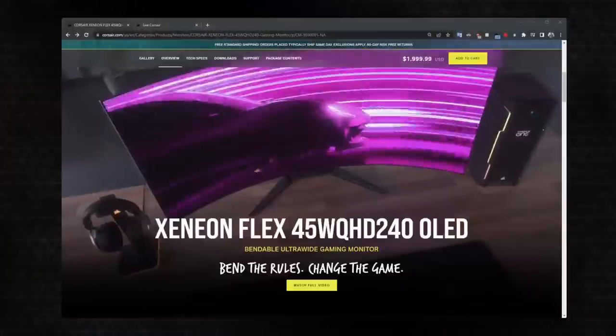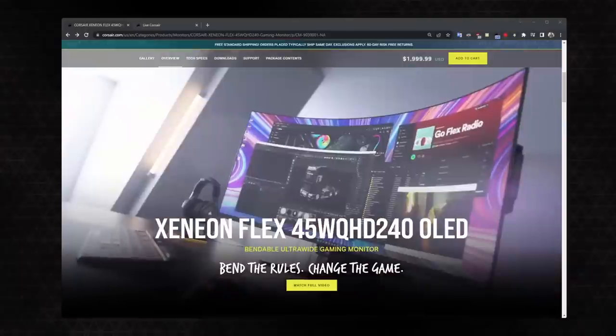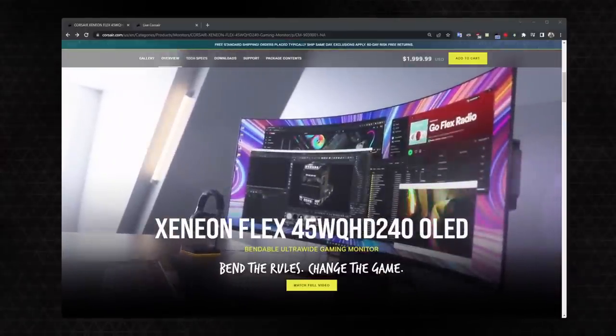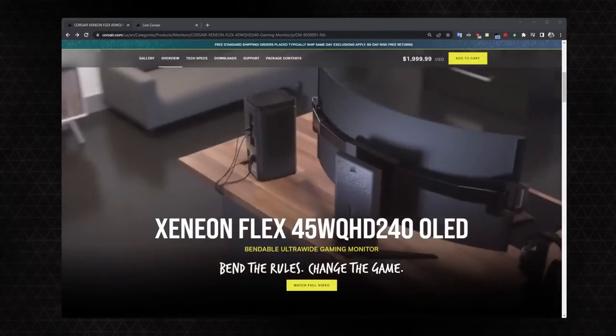The other thing is, go and pre-order it on corsair.com/flex. If you want to pre-order the monitor, buy it. They will ship within 2 to 3 weeks. You'll be able to game throughout almost all of 2023 in whatever curve you want, from flat to 800R, in the first bendable gaming OLED monitor in the world. So go out and check that out today.